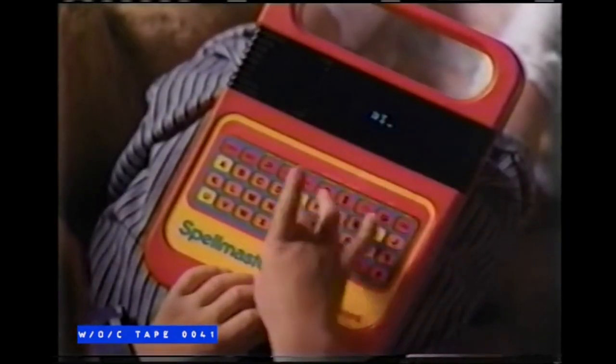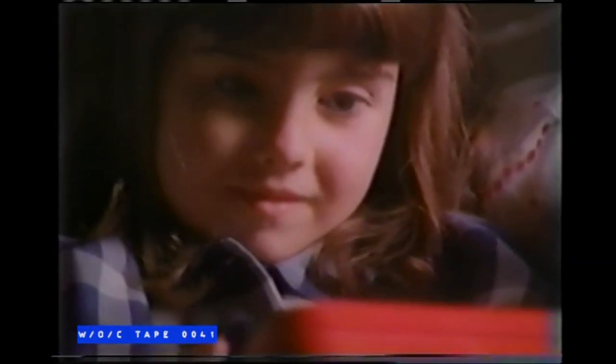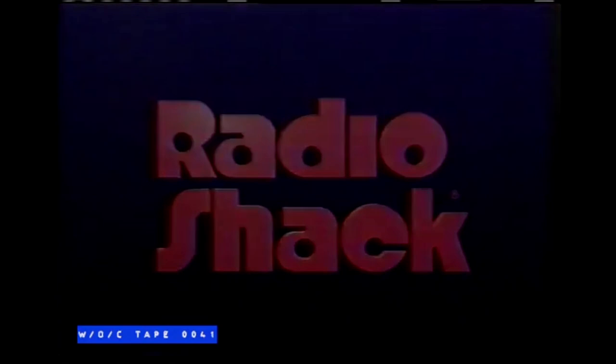Introduce your child to a wonderland of learning with Radio Shack's line of educational electronic toys and games. That is correct. This year, give the gift of wonder. Toys sold separately from only $19.95. Batteries not included. Come touch technology from Radio Shack.